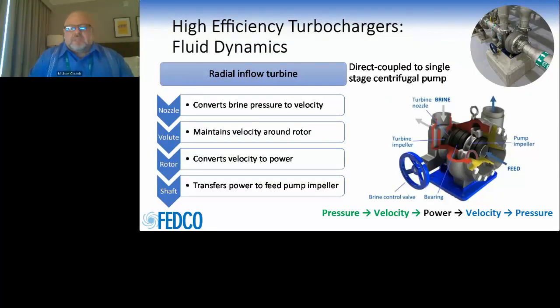So let's go a little more detail into that. A turbocharger is a radial inflow turbine direct coupled to a single-stage centrifugal pump. The nozzle of the turbocharger converts brine pressure to velocity. A volute maintains velocity around the rotor. The rotor converts that velocity to power, which is then transferred to the feed pump impeller by way of a shaft. Again, pressure to velocity, velocity to power, power to velocity, and velocity to pressure.